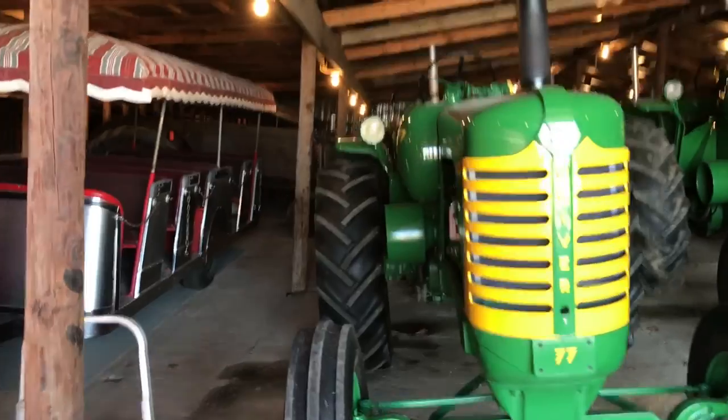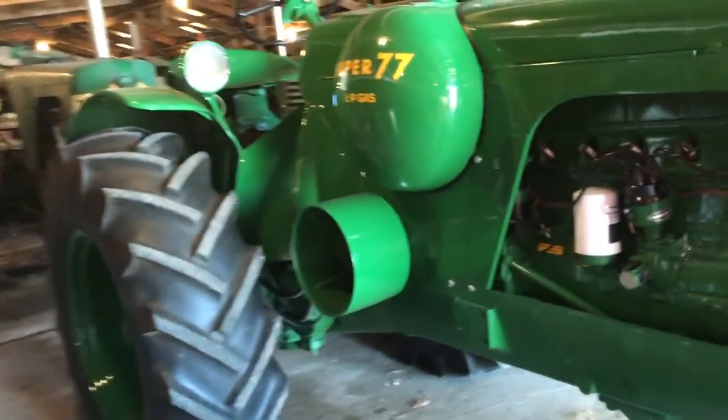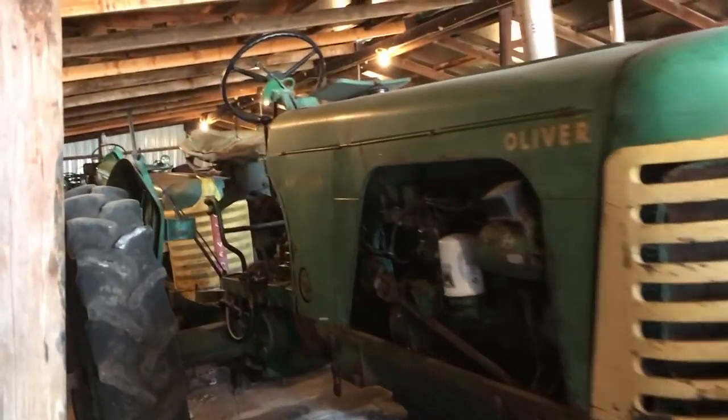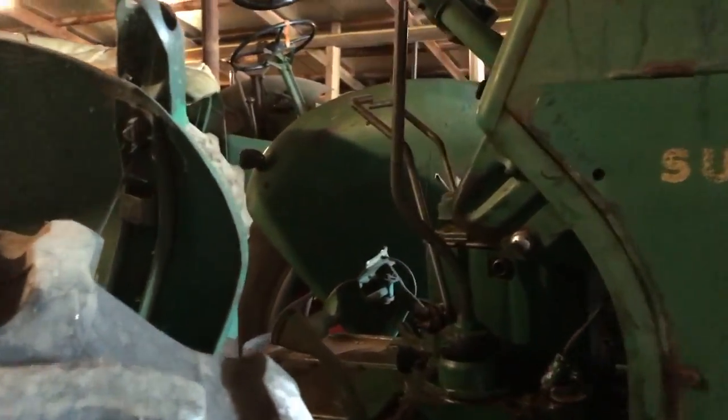Let's go to the other shed, shall we? There you go. These are the Supers and Fleet Lines. Super 77 LP, baby. Super 66 hydroelectric with Goodyear tires. Red wheel. Well, that one's got the hydraulic. Is that the hydroelectric? Yeah.